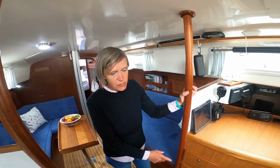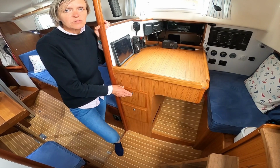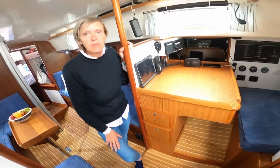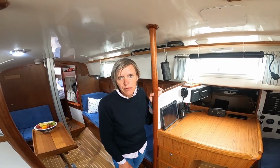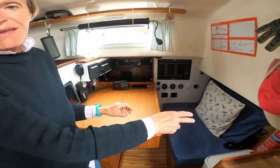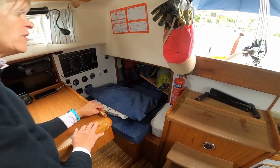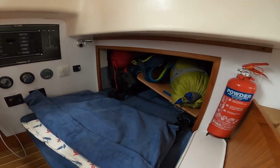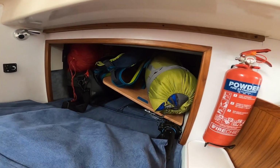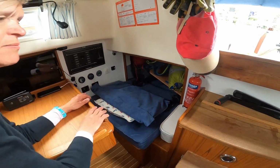Coming up to the chart table, we have 2 drawers. These are all for our personal items like sunglasses, wallets, etc., boiled sweets. And this one is for the boat, so we've got the monocular and bits of rope and all the bits that you need. This bunk here is a bit of a mess, but this is where we store most of the items that aren't required on a daily basis. So you've got the solar panel in there, you have the cockpit tent and a bag of clothing and also the Timo.